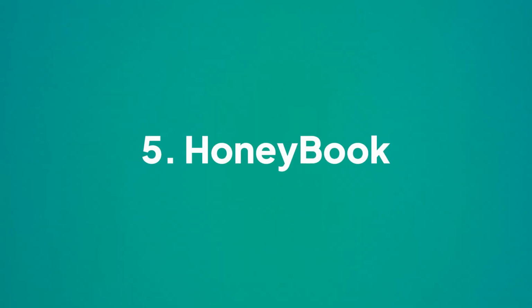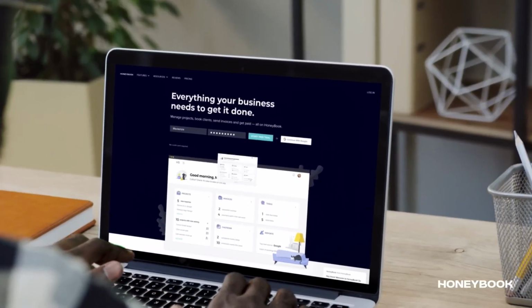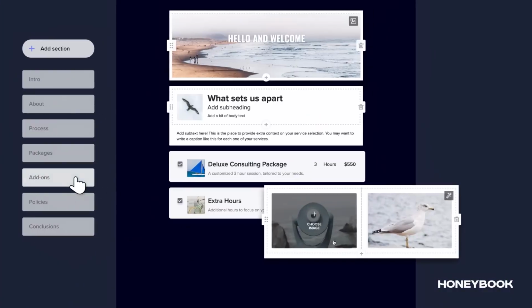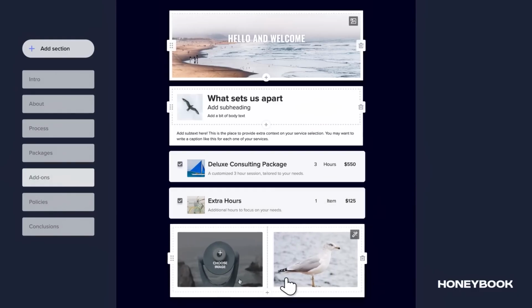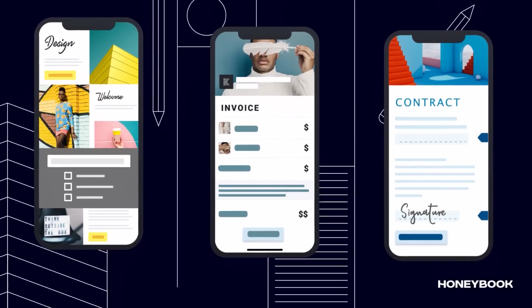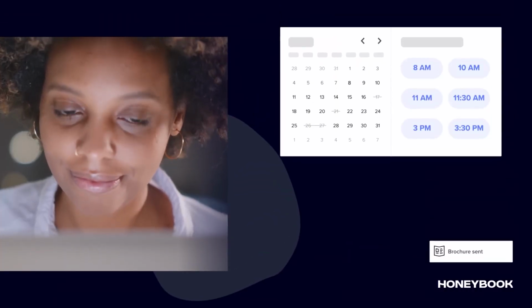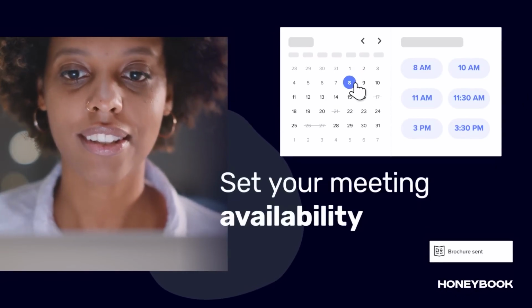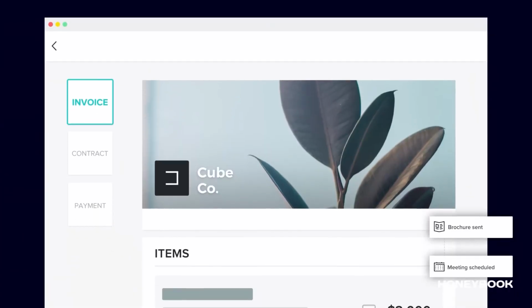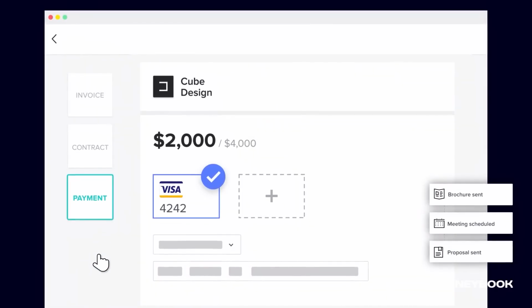Number 5. Honeybook. If you're in the creative field but want stronger automation and brand consistency, Honeybook has you covered. Honeybook is made for creative entrepreneurs, photographers, designers, event planners, and coaches. It automates your entire workflow. When a lead comes in, the system sends a welcome email, generates a contract, and even triggers invoices automatically. Everything your clients see, from proposals to payments, looks beautifully branded. It's your business, just more polished and professional.